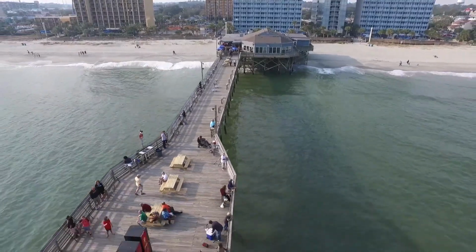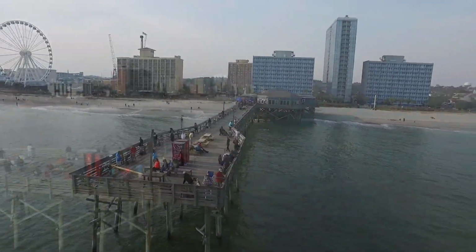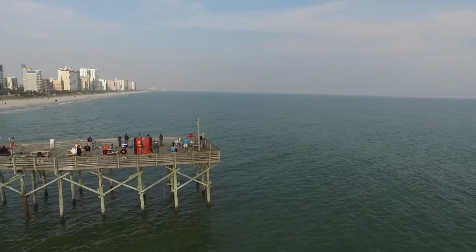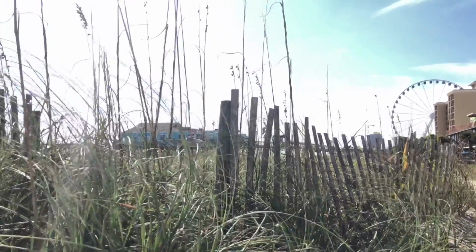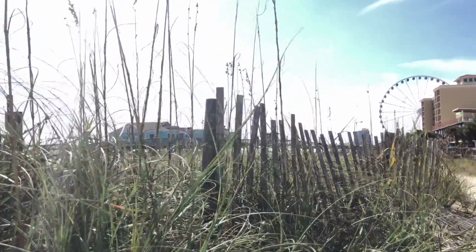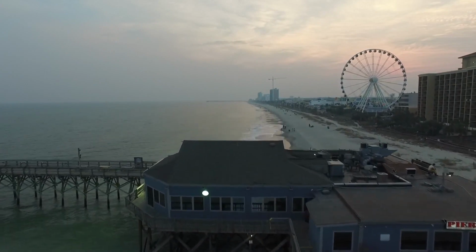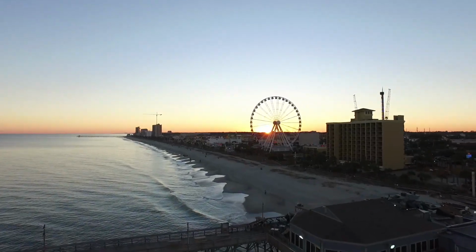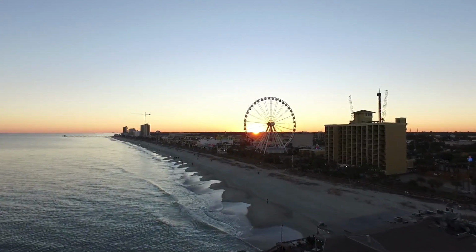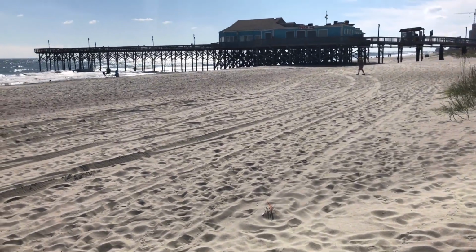The pier itself has been here since 1926, I believe, so it has a very long history on the Grand Strand. It has seen all the changes throughout the years. In my opinion, technically it's a historic pier, because the city of Myrtle Beach is not very old, and this is something that has lasted the test of time. Now, it has been damaged a few times, specifically in Hurricane Hugo, but it's been rebuilt.